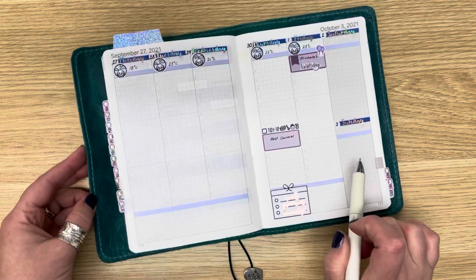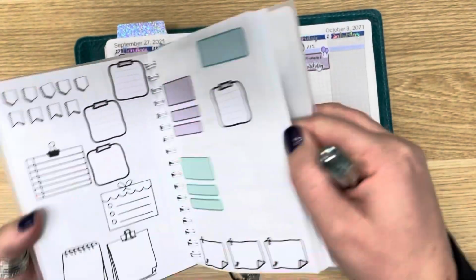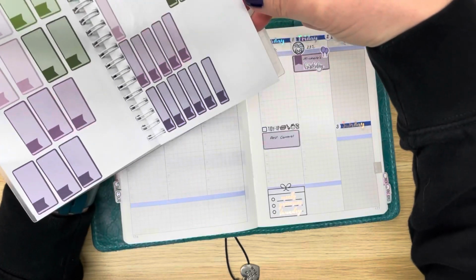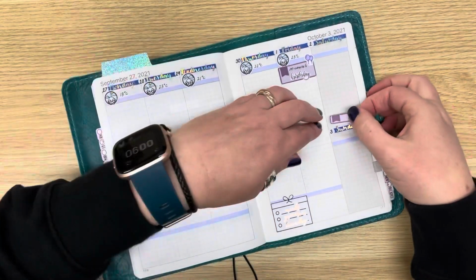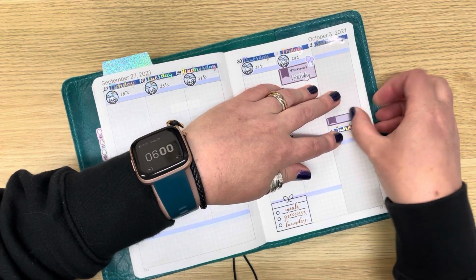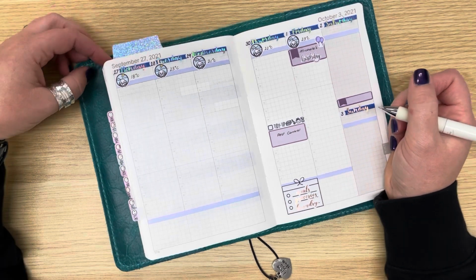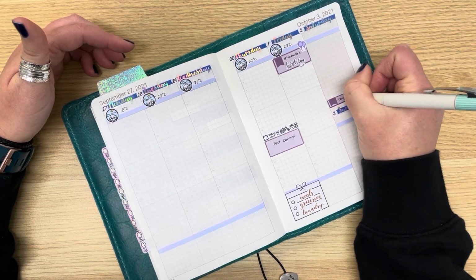We also have daylight savings happening here. I have not pulled out a sticker for that, but I like to set the clocks back the night before. Otherwise I get myself confused first thing in the morning. Do the clocks go back or forward? It's spring, so they spring forward and they fall back. It's the only time that I remember to call autumn fall. So, clocks forward.